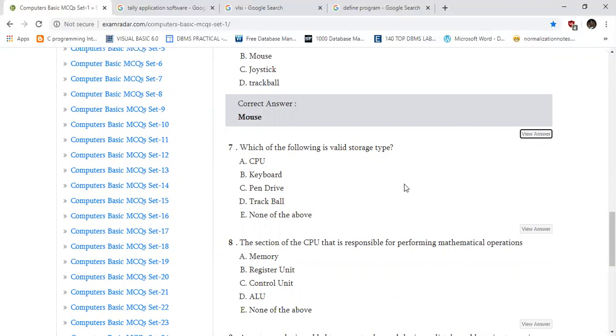All right. So what is a pen drive? Now do a quick research and tell me what you find. This is like a thumb drive. It's like a thumb drive, right?